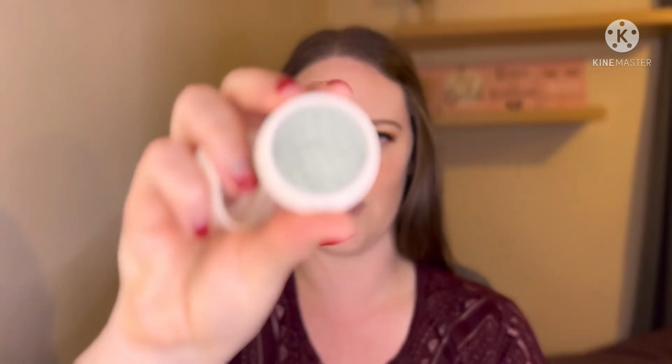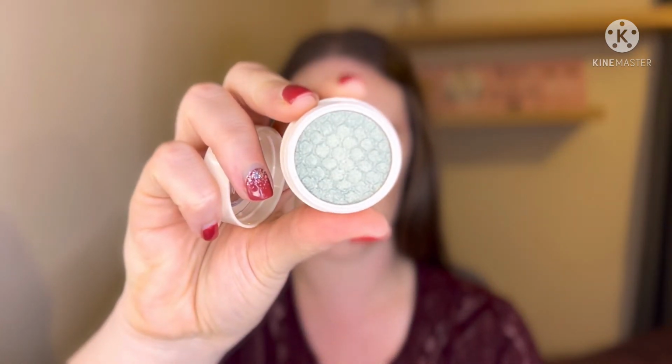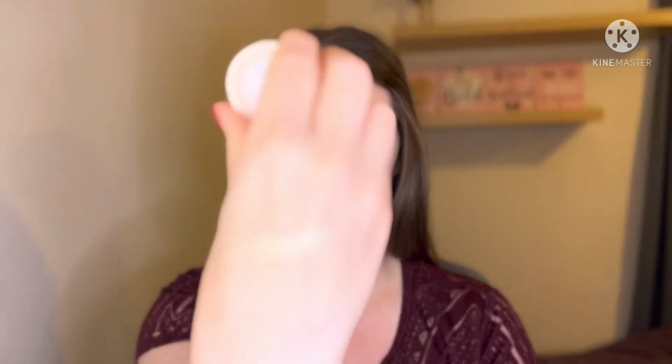Didn't think to show you before I put my finger straight in it, but that is the shade Corsage, which is a gorgeous green shade. Is Boutonniere, which I will show you before I stick my finger in it.